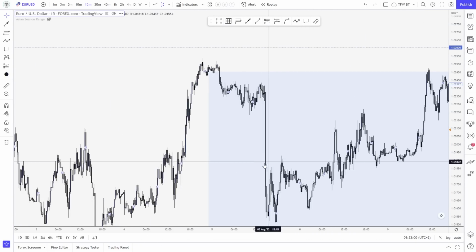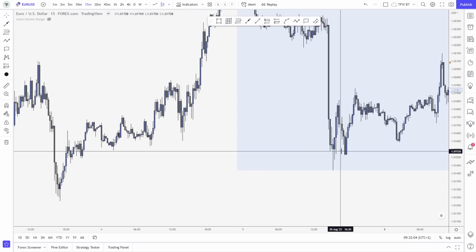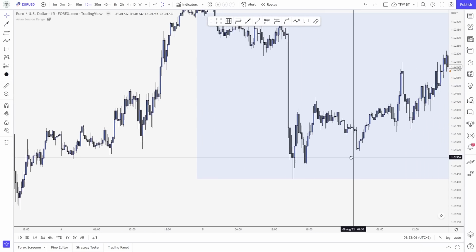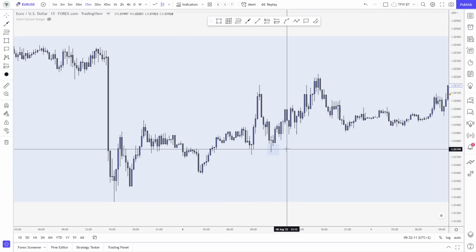Yeah, I don't have them saved, so I kind of don't remember. I think the long trade Monday. Yeah, I don't have them, so I'm just going to skip. Yeah, there is the long trade on Monday. So that right there should be the long trade on Monday.